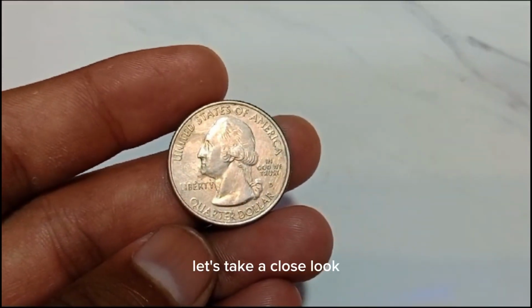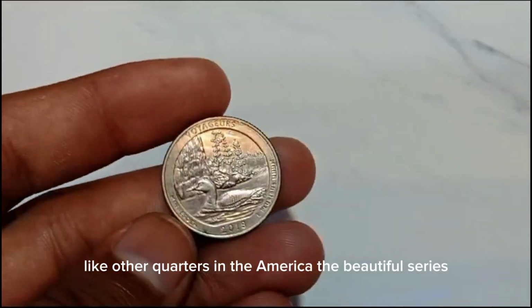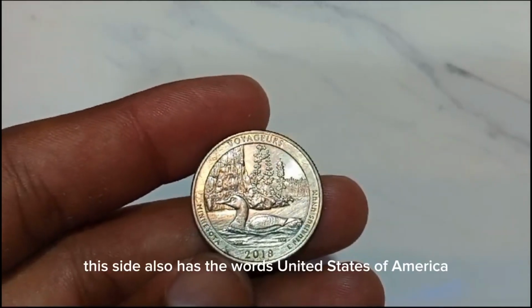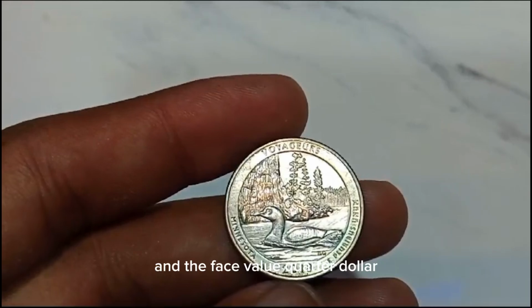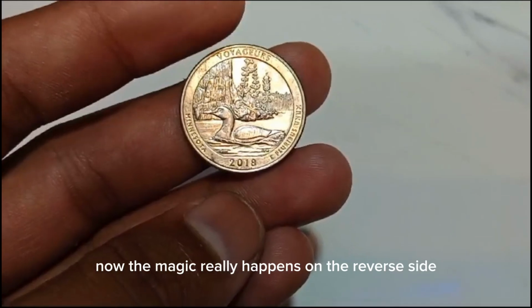Let's take a close look at the design of the 2018 Voyageurs quarter. Like other quarters in the America the Beautiful series, the obverse side features a familiar portrait of George Washington. This side also has the words United States of America, Liberty, In God We Trust, and the face value, quarter dollar. Now, the magic really happens on the reverse side.